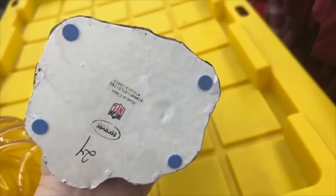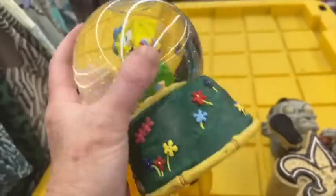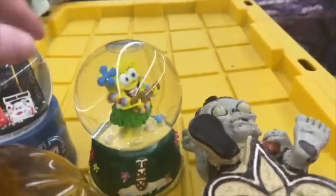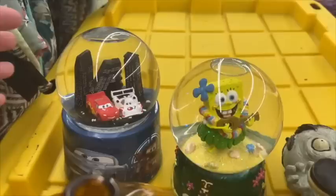I kind of like this one because he's got the big fleur-de-lis and he's just sitting on top and that hand is shooting up from underneath. It's pretty awesome. All right, next up are some snow globes. I got this SpongeBob one and this Cars 2 snow globe.